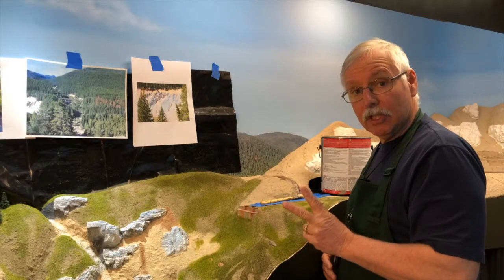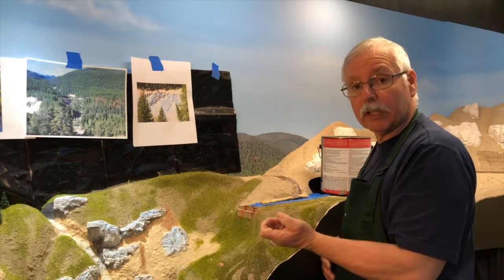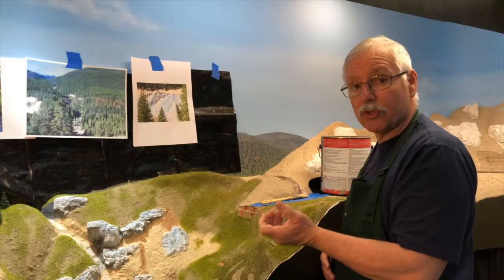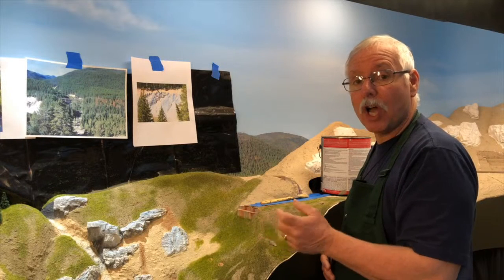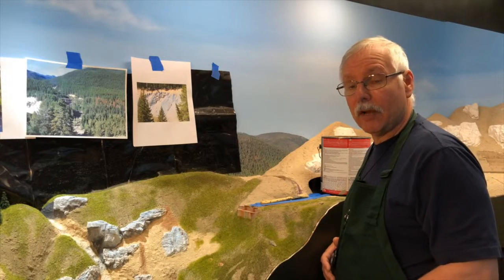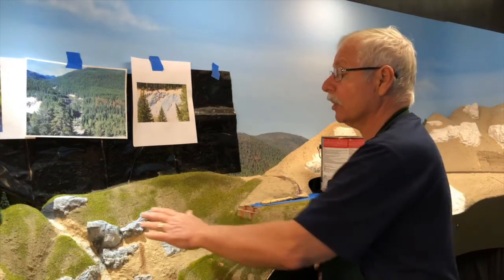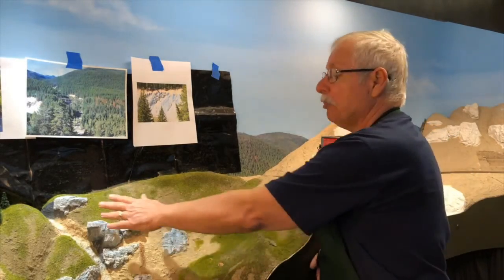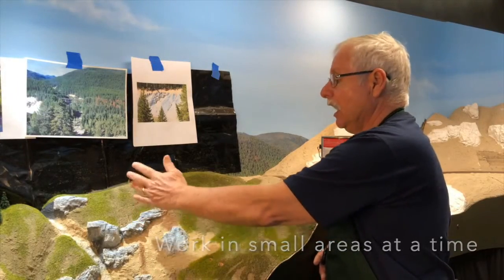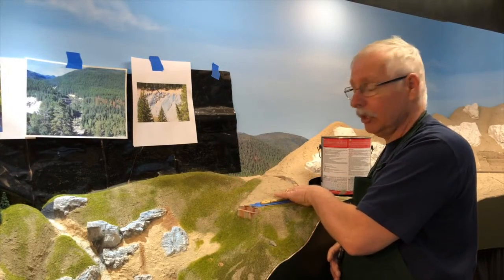The second reason is because the first coat dries quickly, the plaster absorbs that paint. So the second coat doesn't dry as quick, and you have more time to put on your sand and then your ground foam. When you're working in areas such as this, you want to work in small areas. So you would paint a small section, you would put your dirt on, and then you would flock it and then move along. So right here we have a small area that we're going to work.